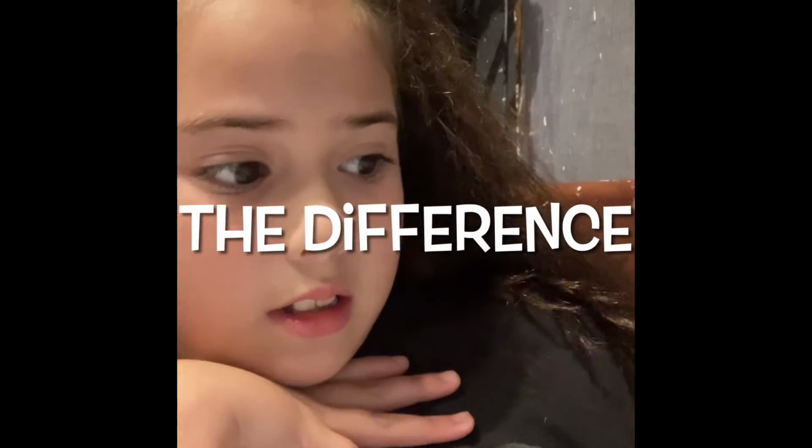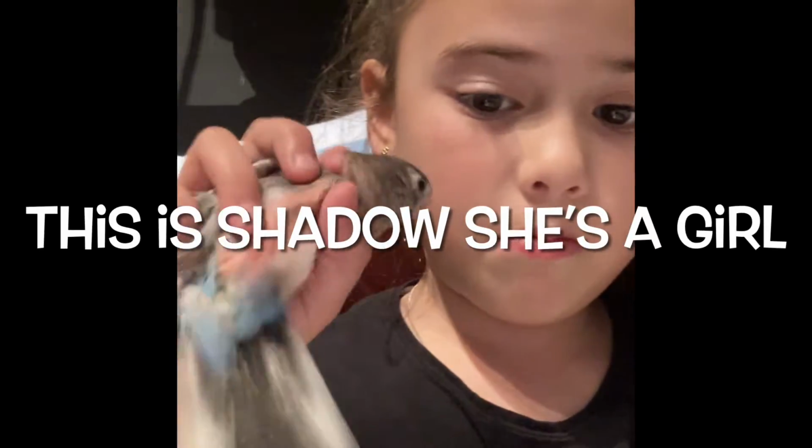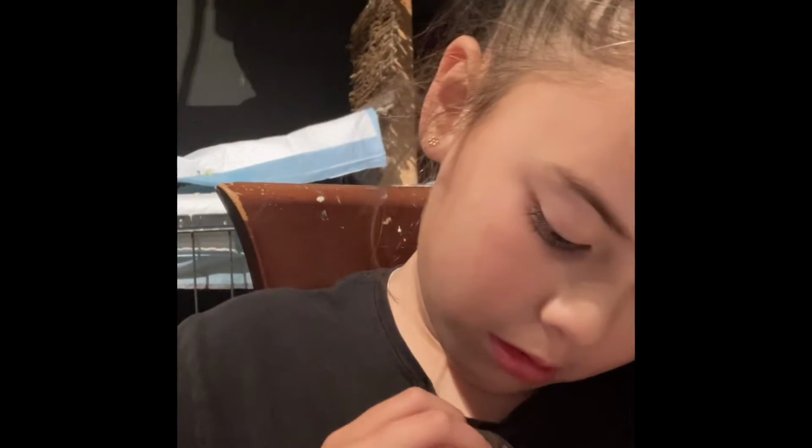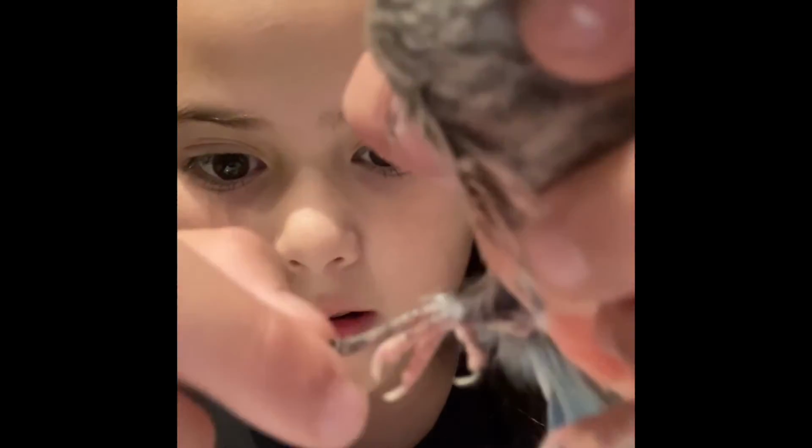Ready, set, go. One of them doesn't have a name. Well, I don't know, but this is the difference between them. Okay, I'll get them. I'll get Shadow. Well, wait, is it Shadow? Yes, it's Shadow. The only difference I see in these birds, they are the same, but on their foot, see on Shadow's foot?